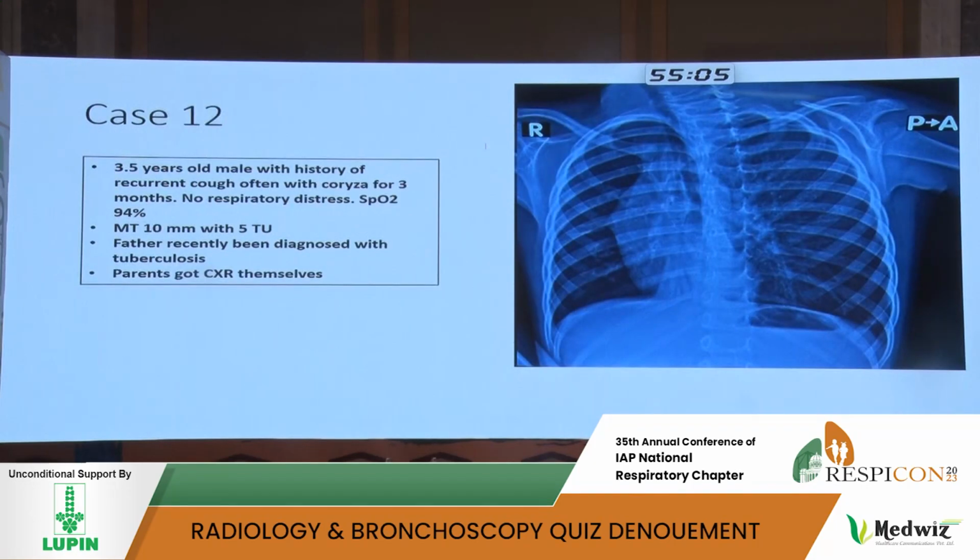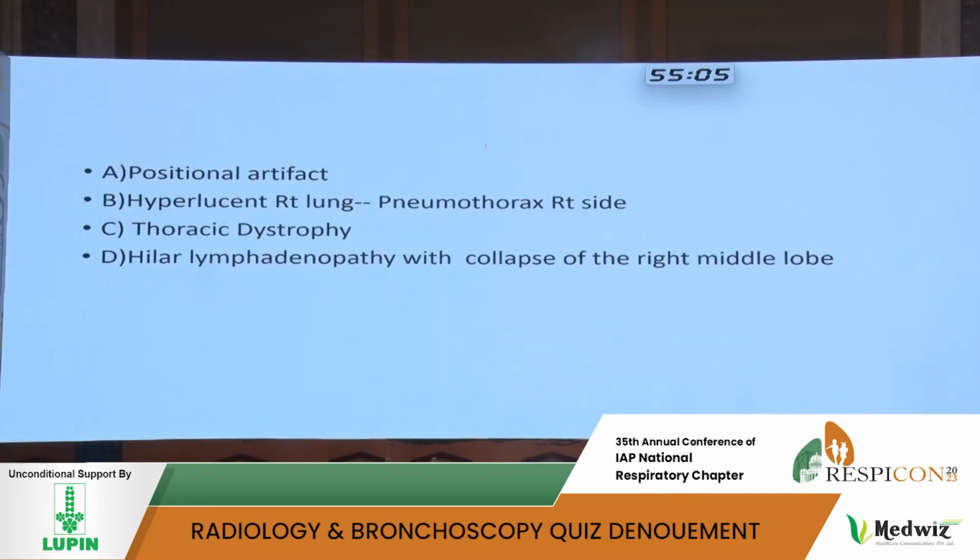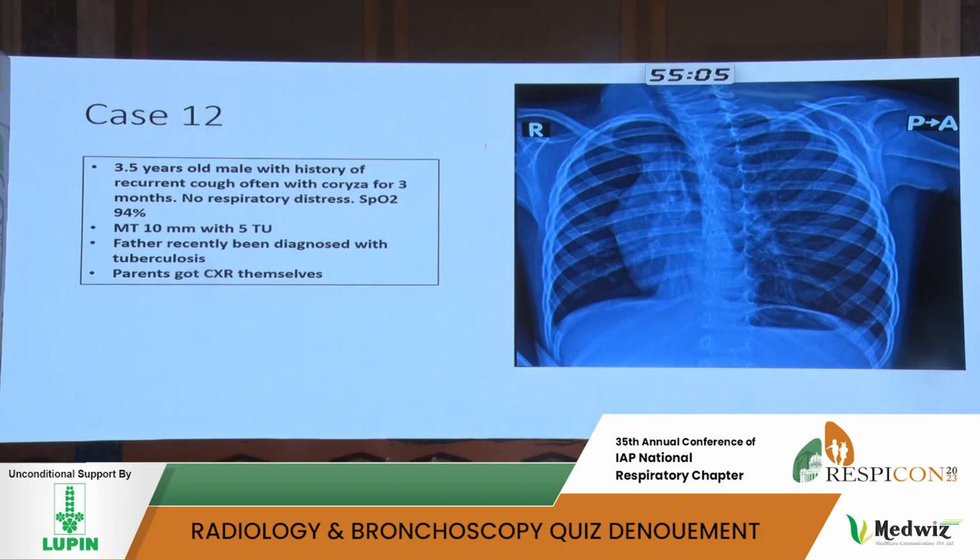And the last case, a 3.5-year-old male with a history of recurrent cough, often with coryza. But the child is not having any serious manifestation, no respiratory distress, well-maintained saturation, Mantoux 10 millimeter with 5 TU tube. Father was recently diagnosed with tuberculosis. Now, parents got a chest X-ray themselves. It has not been advised by any of the treating physicians. This is the X-ray. Now, we have 4 options.